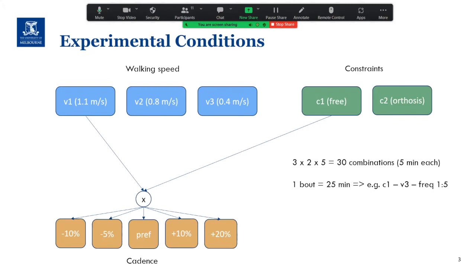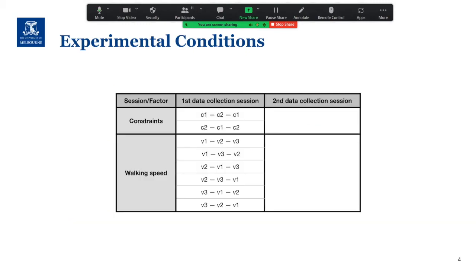So we take any of the 6 walking speed and constraint combinations. Then we ask the person to walk at all 5 frequencies for that combination without any breaks in between, which means that the person walks 25 minutes without a break. And we have 6 of such bouts of 25 minutes. 3 are in one session and 3 are in the next session.